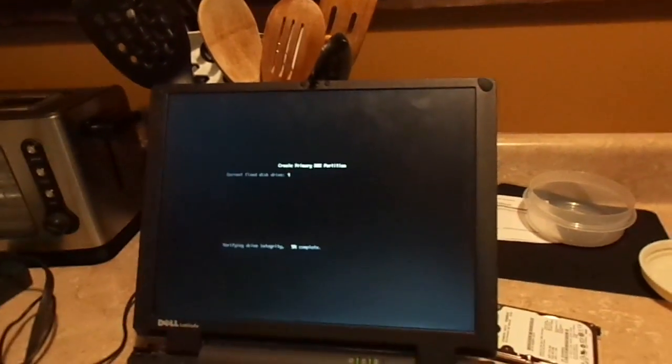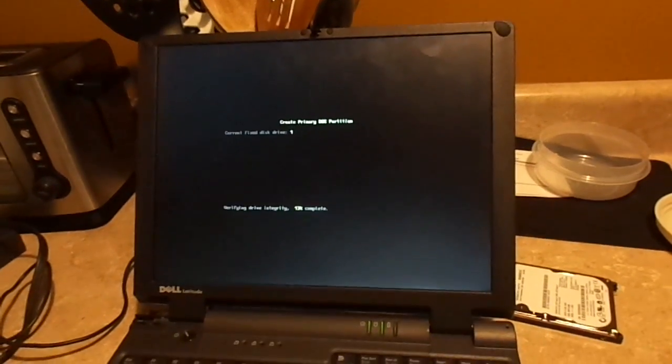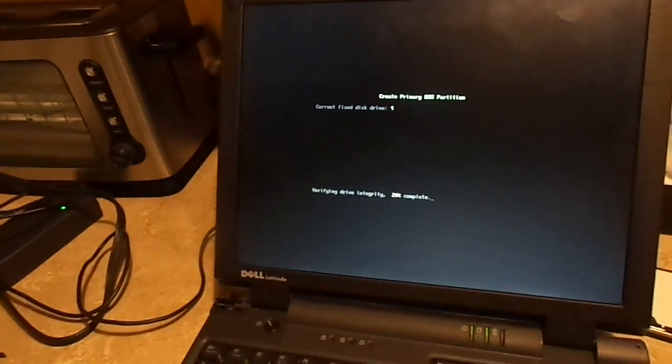If it fails at this point, we're not going to use the drive. If it finds any issues with the drive, we will not use it. We will format the drive, and if it finds even a single bad sector, we will not use it. I have other drives to choose from. I don't want junk in my laptops.